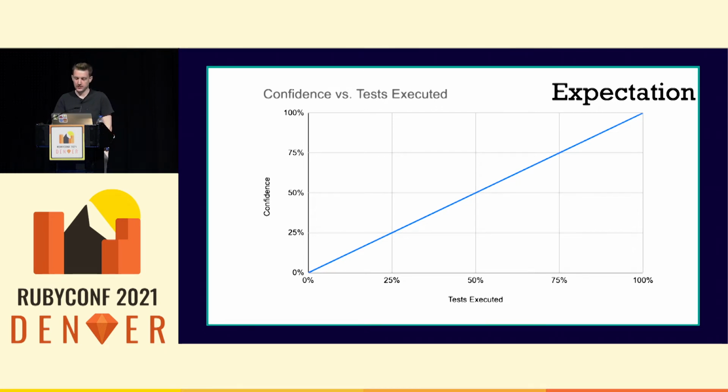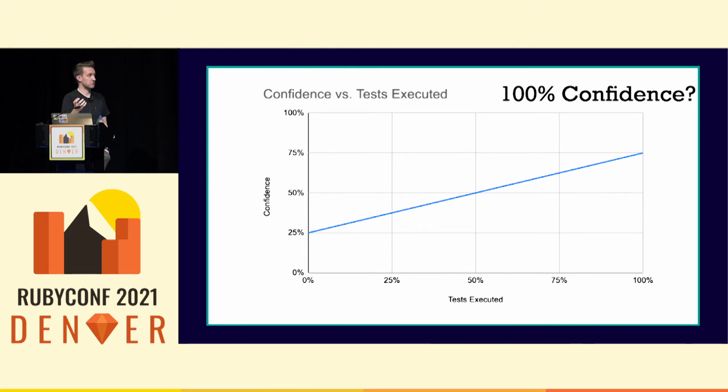That's the expectation. In reality, it's not really true, right? You don't start with zero confidence. Depending on the change, you still have a little bit of confidence. And then you execute your tests, and at the end, you never reach 100%. Maybe you reach 80, 90, depends on your test suite and how much code is covered, but you will never reach 100%.